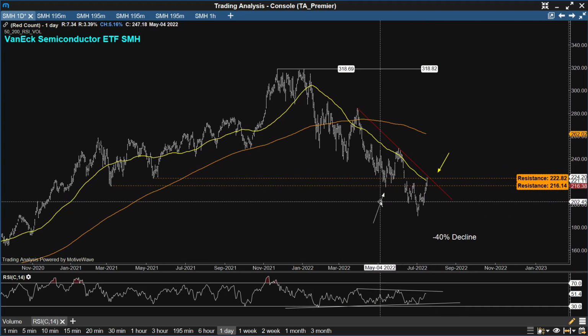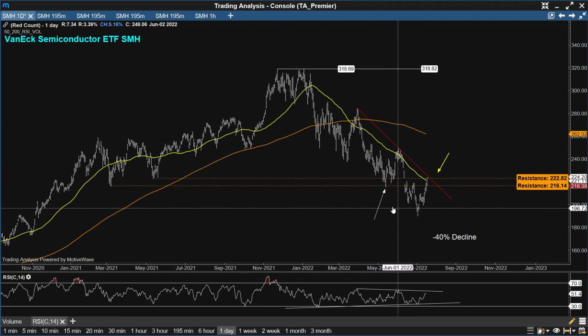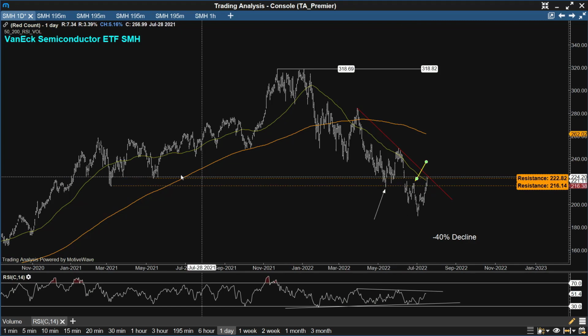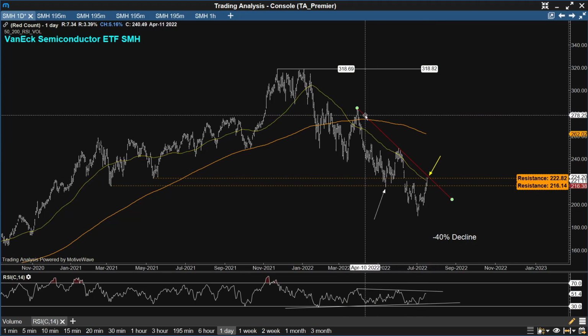And you'll notice that after meeting support at the March 21 level, we rally back, meet resistance at the 50, break under. As we break under, we temporarily turn that 216 handle area previous support into resistance. We then make a new low early in July, and here we are once again challenging not only the 50-day moving average, but we're also challenging trendline resistance.